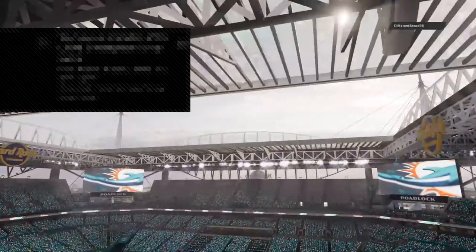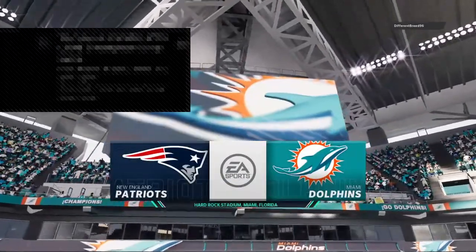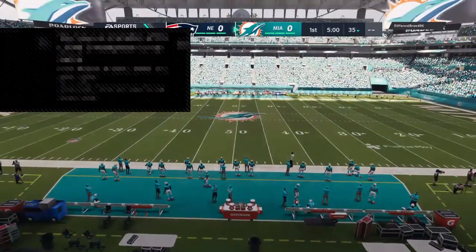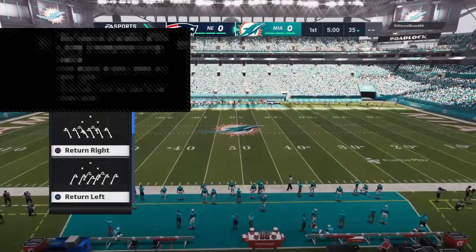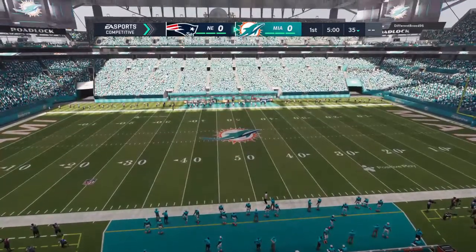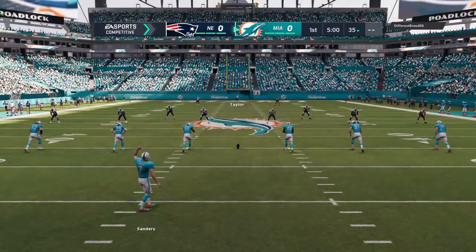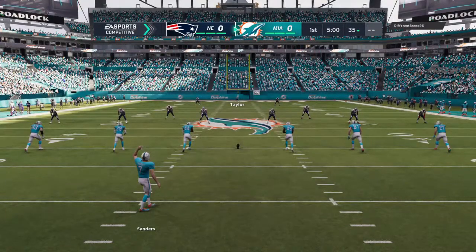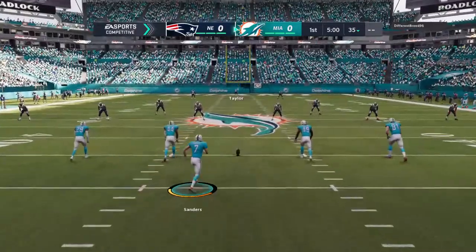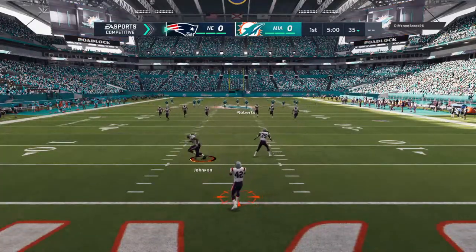EA Sports coverage of the NFL brings us to South Florida at Hard Rock Stadium here in Miami. The excitement brewing here in South Florida as a moment ago the Dolphins starters were introduced to this home crowd. They're fired up as well as they get set to match up with the New England Patriots. Jason Sanders to kick off for Miami. Here's Jason Sanders now to get this one started, and we are underway from Miami.